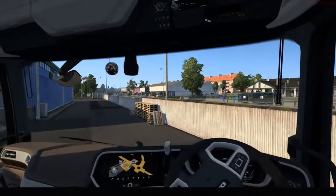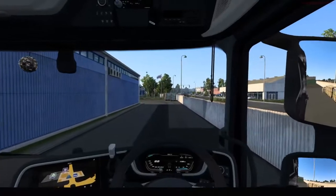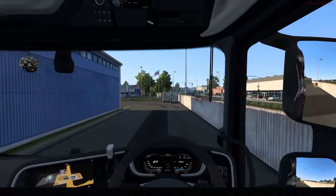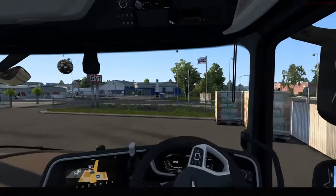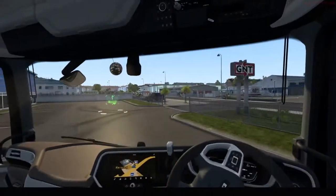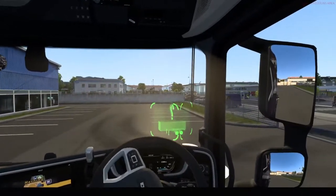But you'll find, because you're looking at a wheel in front of you, it'll be so much more natural to you.